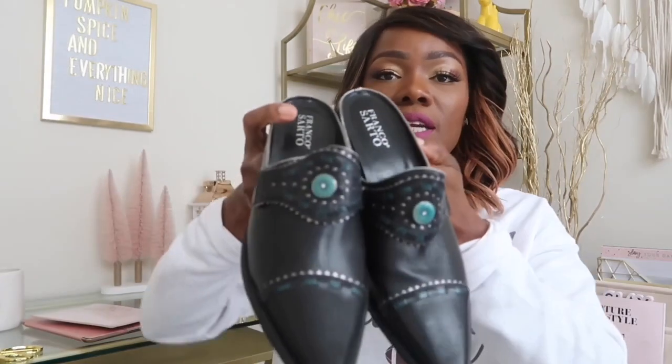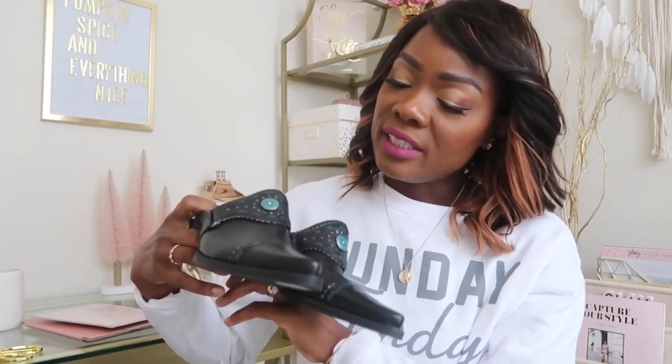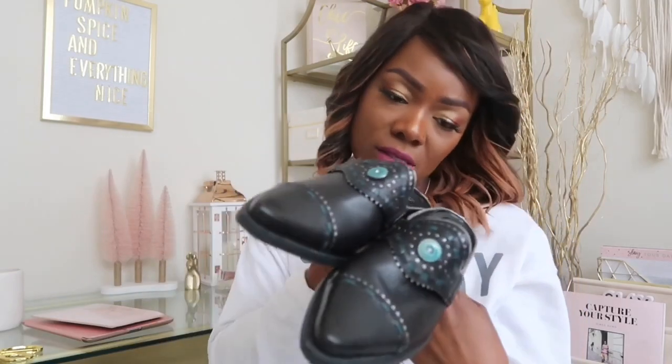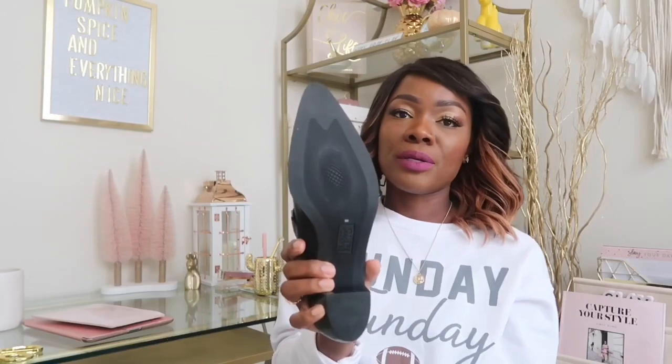Next I have another mule, by this brand, Franco Sarto. I really like the details in the front of these. Really pretty. This is also leather upper, and this is an 8 medium. It's never been worn.